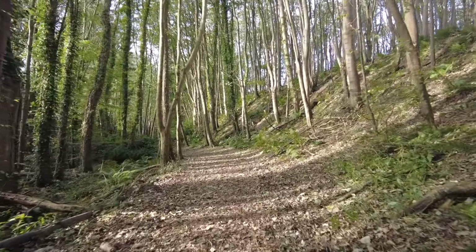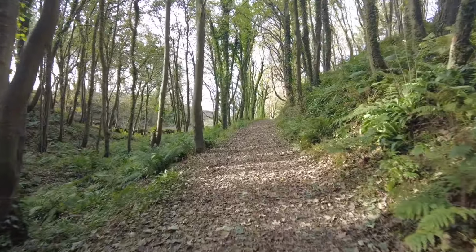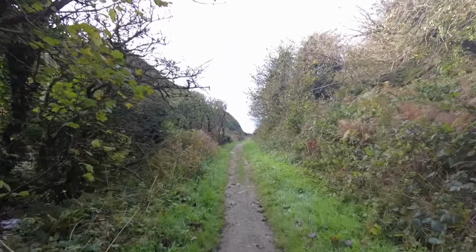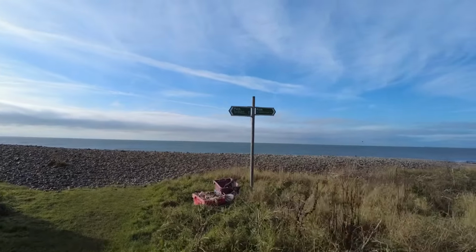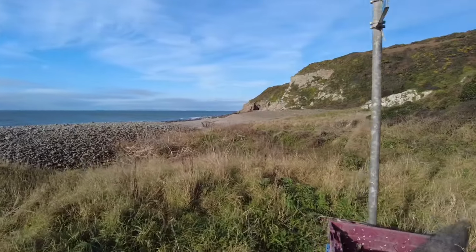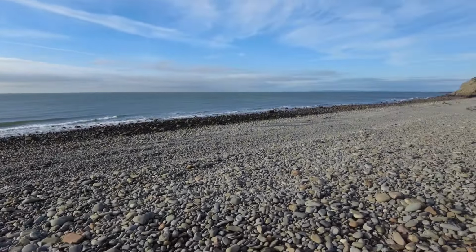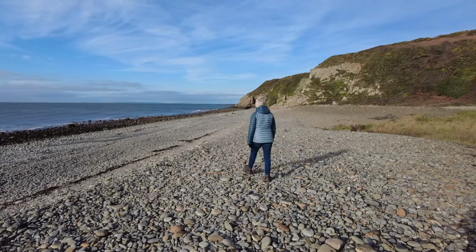Well, this is a lovely walk through the woods to get to the caves. Sun shining through the trees as well. Glorious. It's lovely. Getting close to the coastline now. And hopefully the cave. Quarter of a mile. Oh, I guess that's the cave over there. Got this beach to ourselves and the cave.